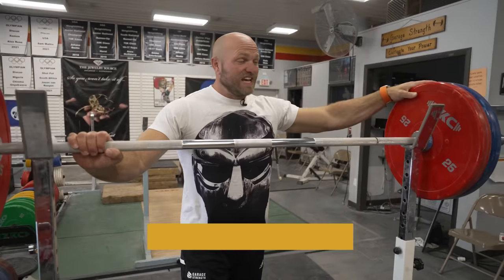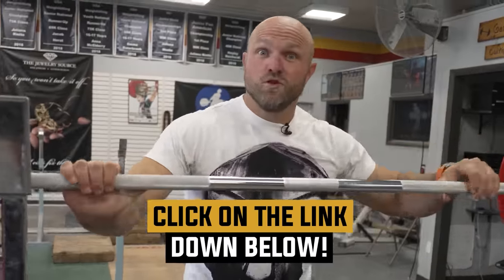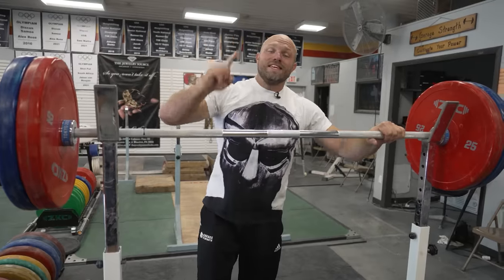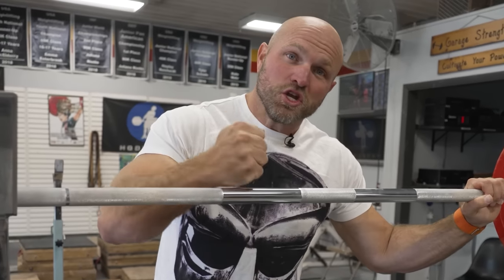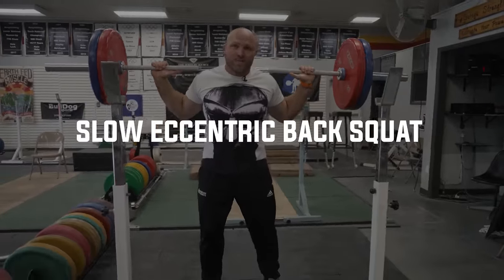Okay, so we got our ZKC bar and plates. This bar was used at the Tokyo Olympics. Now, this movement is gonna be an exercise that everybody's gonna complain about. Nobody's gonna actually wanna do it, but if you do it, you're gonna get bigger. You're gonna get more hypertrophic. You will gain more muscle mass, and that's going to be a slow eccentric back squat.